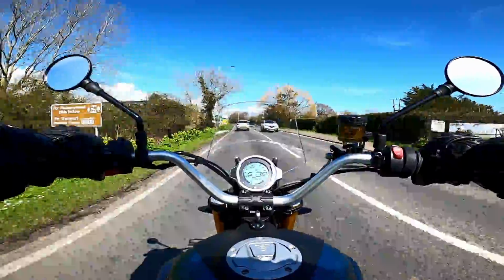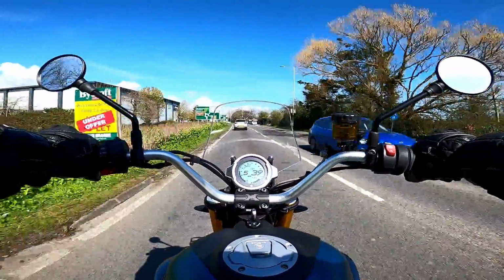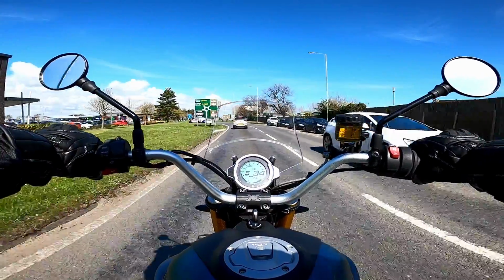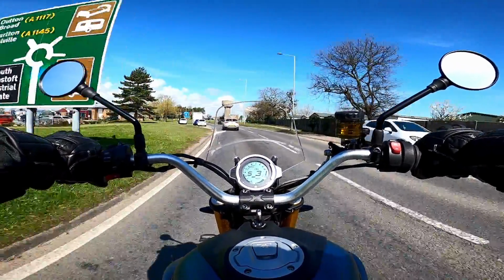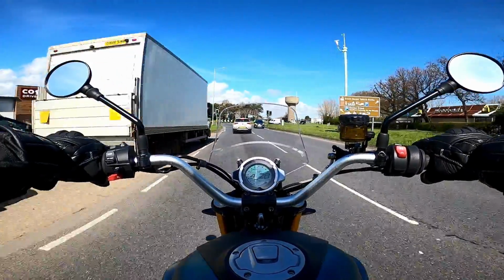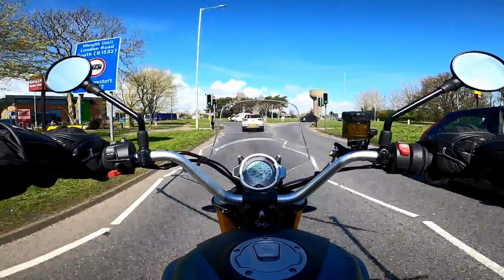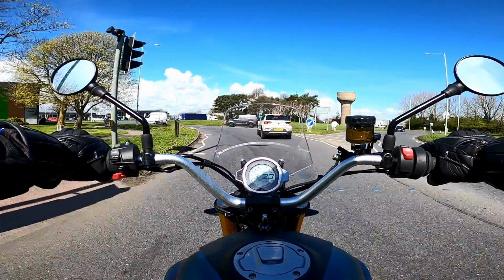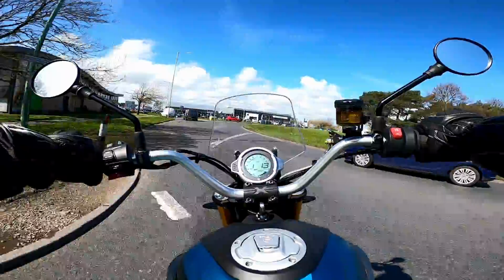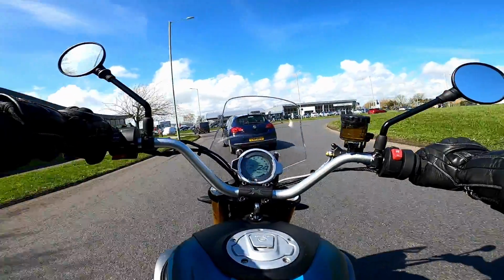What you're basically getting is for £500 more or £450 more, with this you're getting cruise control and a bit more speed if you want it, if you open it up. If that doesn't bother you, the Moto Morini does the job superbly.